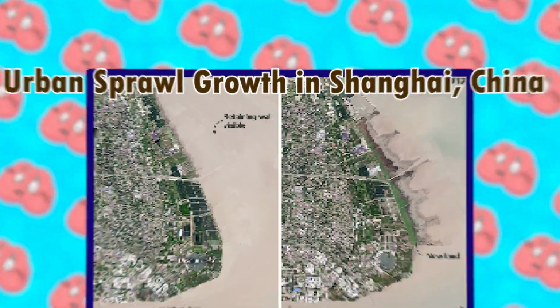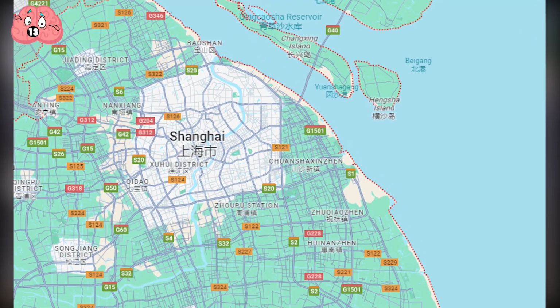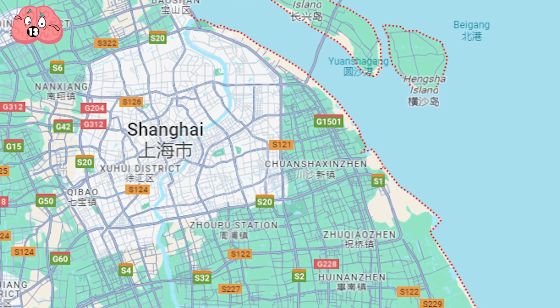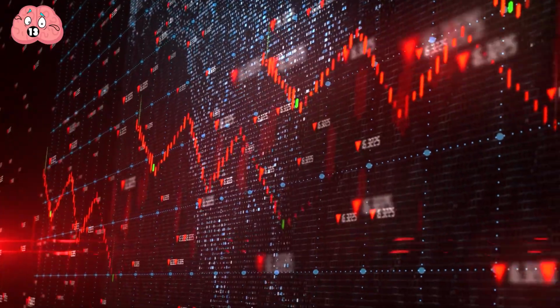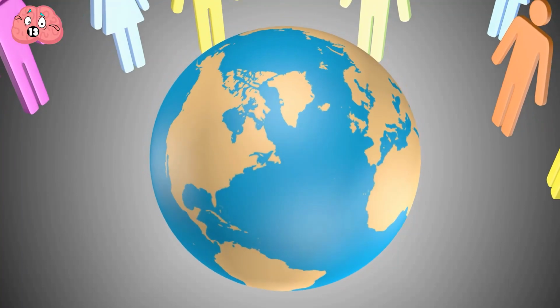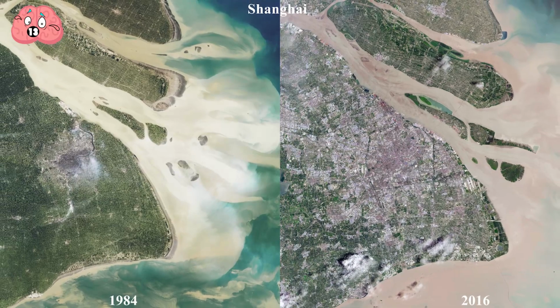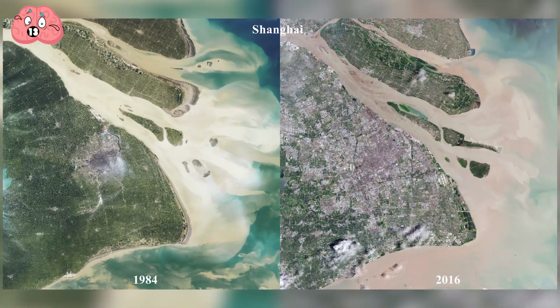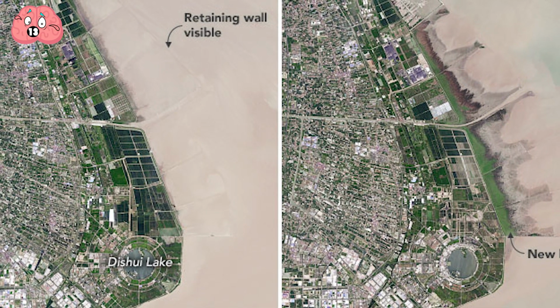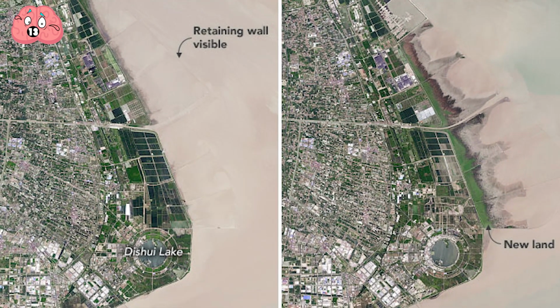Number 13. Urban sprawl growth in Shanghai, China. This is one of the modern world's most dramatic examples of urban expansion. Shanghai is one of China's most prosperous economic hubs, as China's economy has grown rapidly over the past few decades. So is the population of Shanghai. The population increased by around 12 million people. In these two images, which were taken in 1984 and 2016, the urban sprawl of the city has pushed inwards and upwards, creating some of the most iconic images of urban growth on Earth.